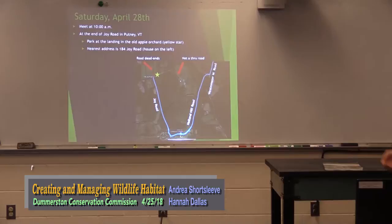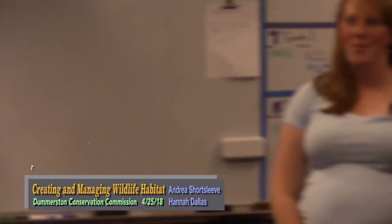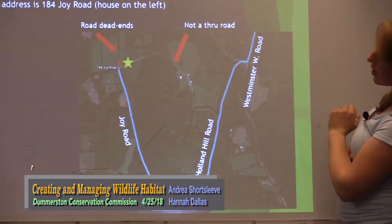If you try and get to Holland Hill Road, you'll get there. And then it's just the Joy Road. You have to go down and around. You can't take overhill roads through. Any other questions? It's the West Hill Road that you have labeled Westminster West. Yeah. And then as you come off, there's a fork that goes up Putney Mountain. So this is Putney Mountain Road that heads up that way. That's helpful.